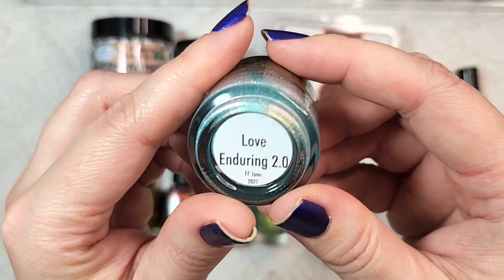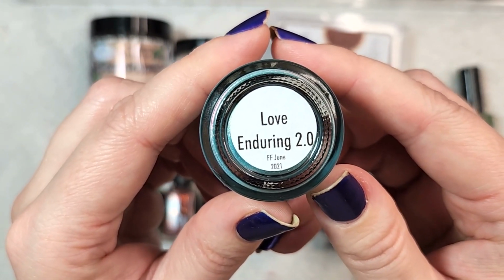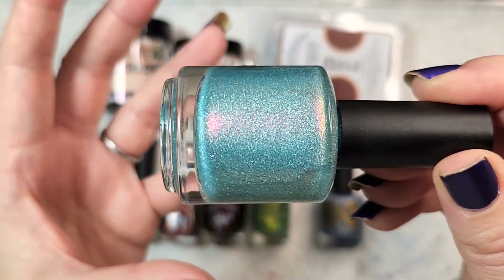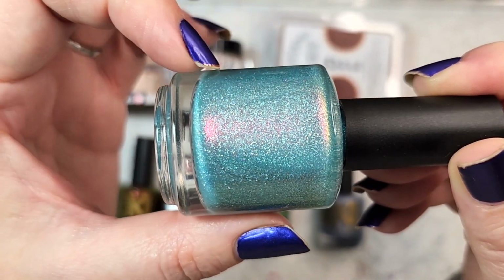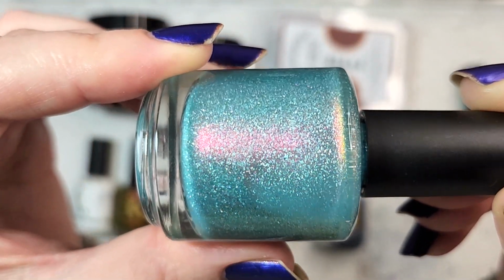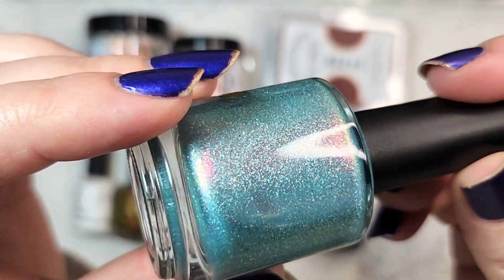Next up is another Bee's Knees. This one is Love Enduring 2.0. This originally came out for the Fandom Flakies box in June 2021, and this is a really soft minty shade. It is again loaded with those holographic flakies that I really love, and then look at that shift. This is a beautiful warm red to green and gold.